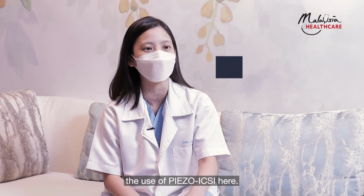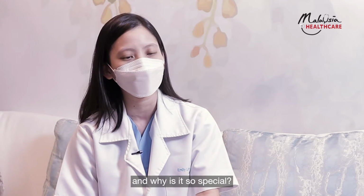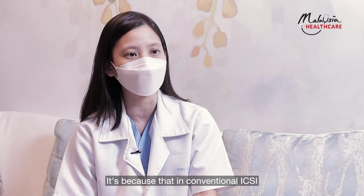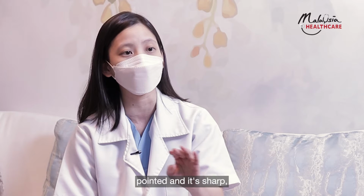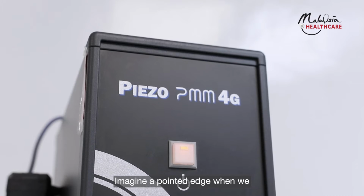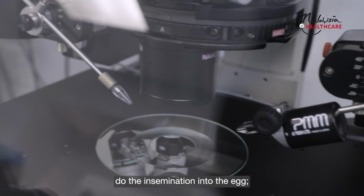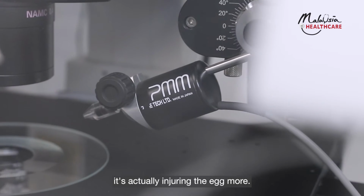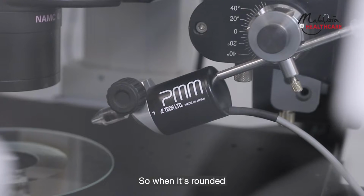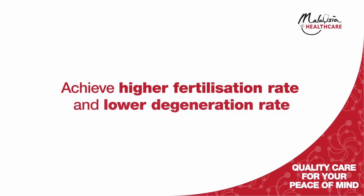We have a few new technologies in the lab, and the one that actually stands out the most is the use of piezo-ICSI here. So what is piezo-ICSI and why is it so special? It's because in conventional ICSI, the needle is pointed and sharp, and for piezo-ICSI, it's rounded. Imagine a pointed edge: when we do the insemination into the egg, it injures the egg more. When it is rounded, the injury to the egg is less. So we get a higher fertilization rate and also a lower degeneration rate.